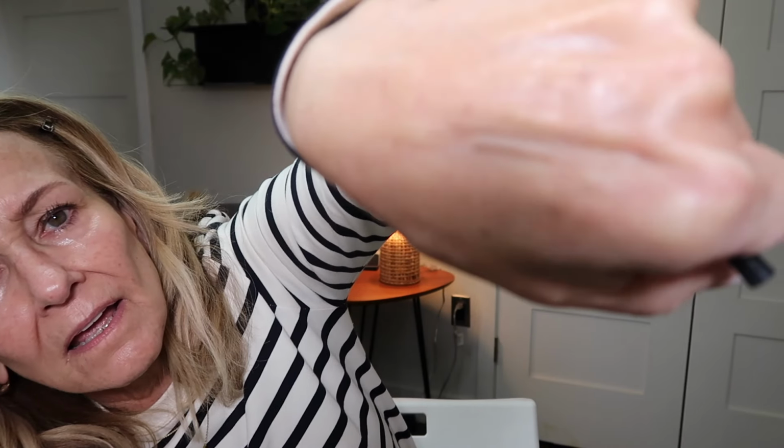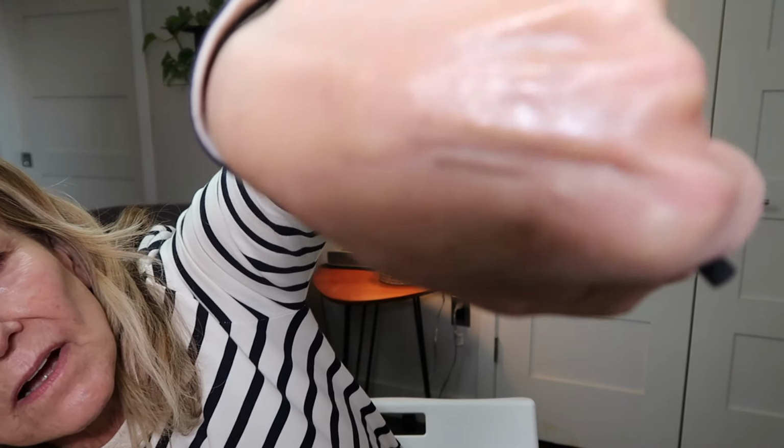So the Benefit is the top one, and then underneath is the NYX one. I don't know if you can see those there. I'm going to actually put them on. And the difference is substantial. The NYX is actually, what is the price for the NYX? It's $11, and the Benefit Brow Pencil is $26. So there's a significant difference there.